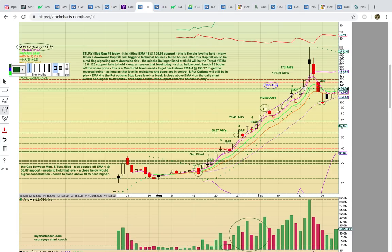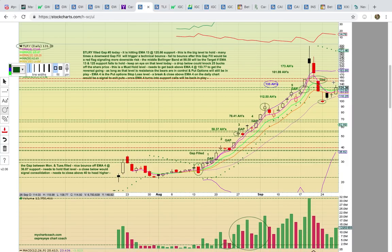This gap did fill between the 17th and 18th, and what we're looking for now is a potential gap fill. There's a gap between these two candles, and so 150 is the bottom of the gap. That's the next key resistance level to break, and just below 160 there, right about 159, is the top of the gap. So a run up to 159 would fill that gap. Many times an upward gap fill could be a climax event, so it's going to have to break through that 159, 160 resistance level to head higher, and then 150 will be another tough level to break.